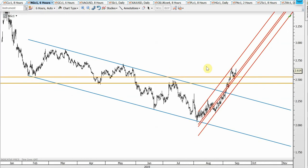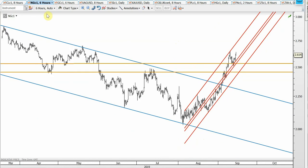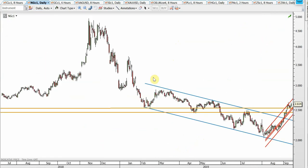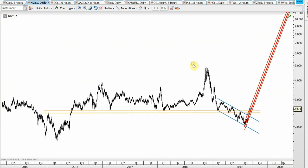Natgas, the blue channel was broken during the recent rally. You can see the 3 touches on the bottom band and 3 touches on the top, and the top band was broken. And I think the red one will become a channel, but on the bottom band it has only 1 touch, so I can't call it a channel yet. For now, the internal support held at the low of last week, and the golden resistance should have been very strong resistance, but it wasn't, which was kind of surprising to me.